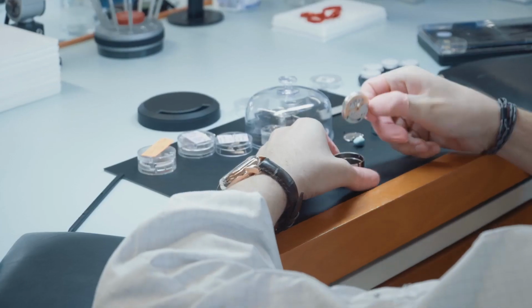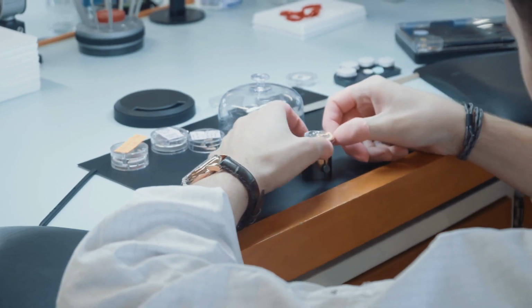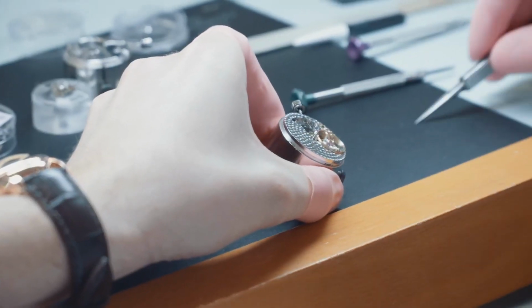Otherwise, if there are issues, they come back again, and then they redo the quality control, and hopefully they go to T4. This is really one of the most complex complications that we have in the watchmaking industry, and it's all done, obviously, by hand. Tourbillon's so romantic.